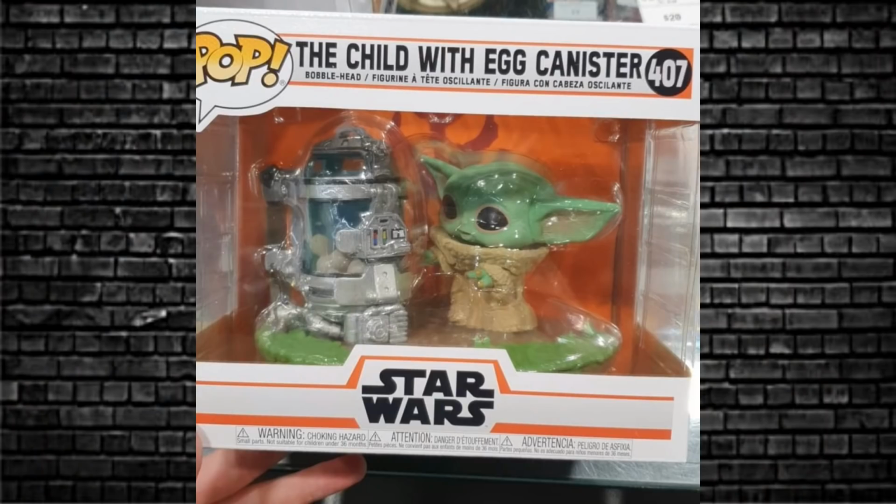Next on the list was the Funko Pop, which we had rumored. There is an in-hand shot that I put on Instagram of the child and the canister.